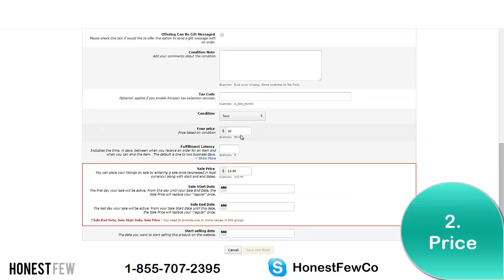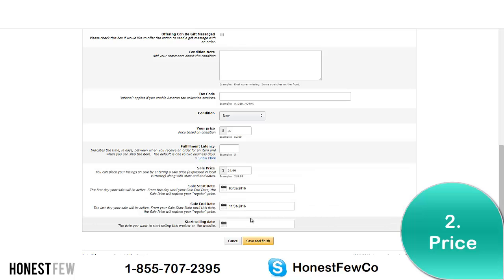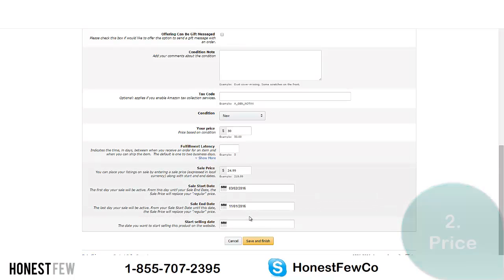So you want to make the price drop significant, but not too much so that the buyer's wondering what's wrong with the product. Every buyer wants to feel as though they're getting a deal on this particular day, so a tasteful discount will serve that purpose. You can also assign dates to the sale and have it automatically expire based on a date that you set. I usually just put a date really far ahead in the future so that I can set it and forget it. So there you have it. That's the second point of optimization, price.